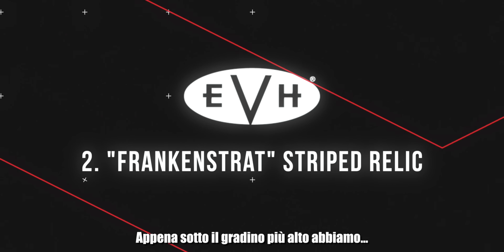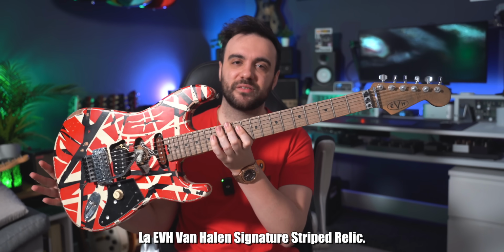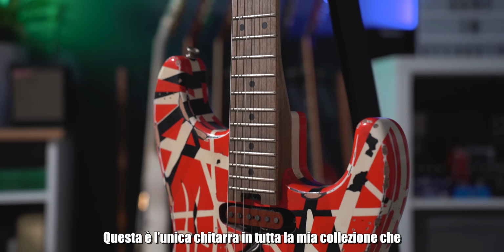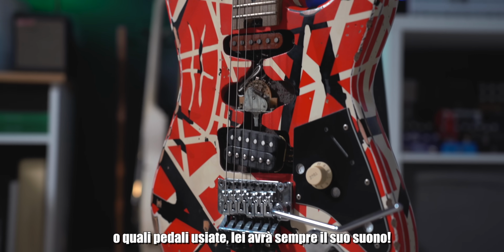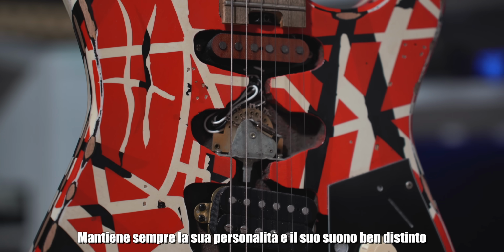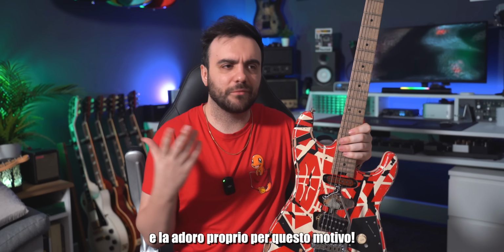Just missing out on the top spot, at number 2 we have the AVH Van Halen Signature Striped Relic, also known as the Franken Strat. This is the only guitar in my entire collection that it doesn't matter where you plug it into or what pedal you use, because it has its own sound. It will always maintain its very distinct personality, and I just love it for that.